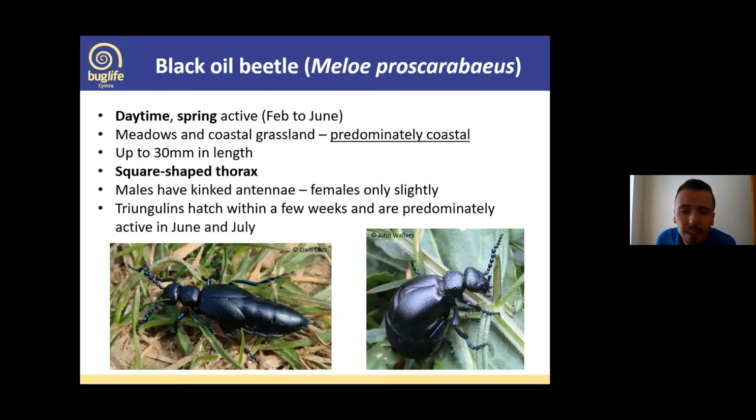The males have these kinked antennae, so it's really easy to sex them. You've got a male on the left here, and he's got a really quite obvious bend in his antennae. One of the segments in the middle is a slightly different shape to the others, so it throws the antennae out in a different direction. So if you see this kink in the antennae, then it's a male. In the female on the right, all the segments are the same size and shape, and there's no obvious kink. It's a slight bend, but not obvious. So that's how you sex them. With these, the triungulates hatch within a few weeks. They're active in about June and July, so you can look for the triungulates in these months on flowers after the adult oil beetles have disappeared.